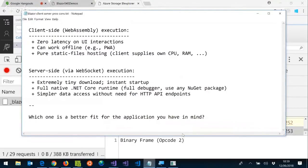And if we wanted to summarize some of the pros and cons of the different approaches, if you're running on the client, that's in some ways ultimately the ideal situation, because that's going to give you the fastest possible UI by the time it's loaded. Every time the user clicks on something, you're always going to get an instant response because the application is running locally. There's going to be zero latency in updating the display. Also, if you're running on the client under WebAssembly, your application can work offline, which is important for progressive web applications or places where the user has intermittent network connectivity.